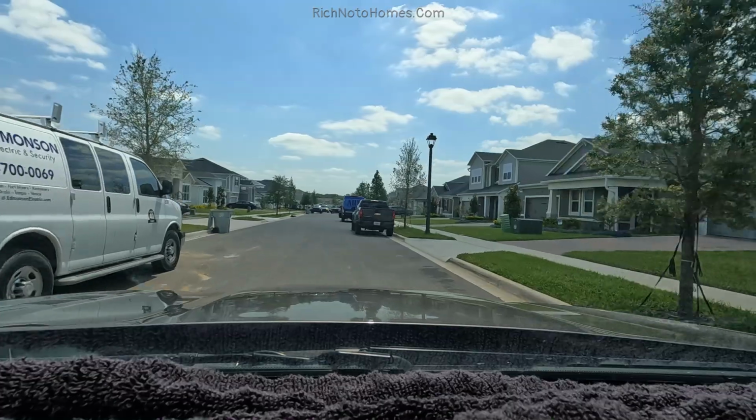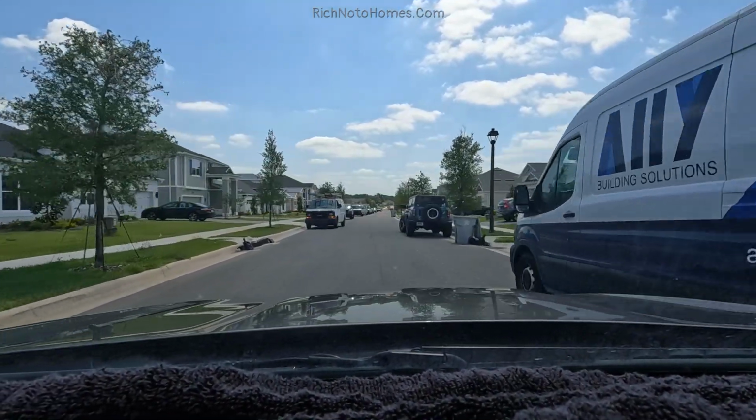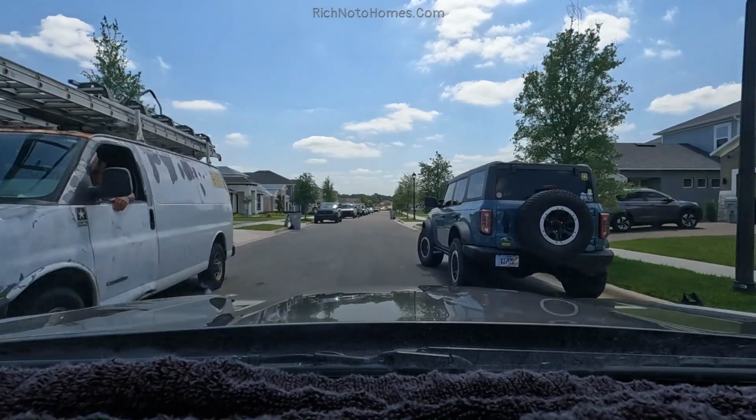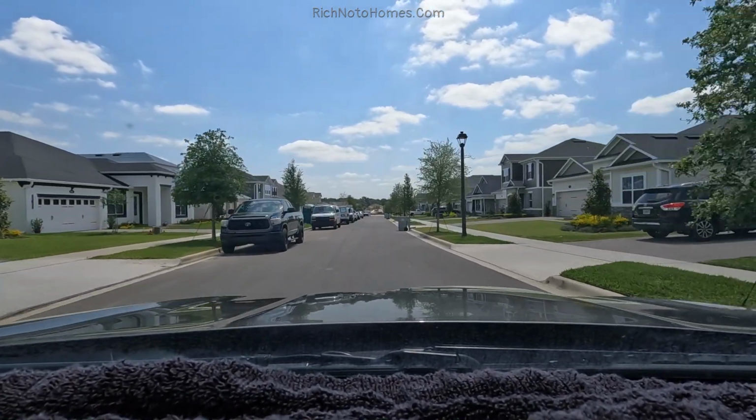It's windy today. It's a beautiful day though. It's one of those days when you really appreciate Florida. It's a great looking Ford Bronco. I love the color.